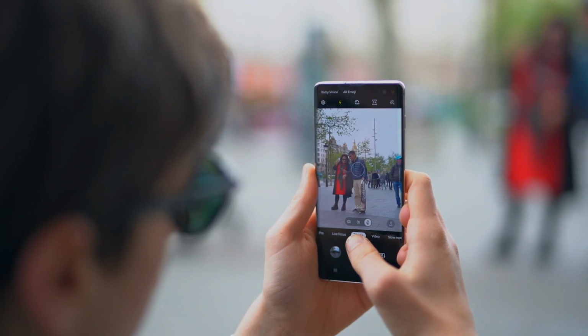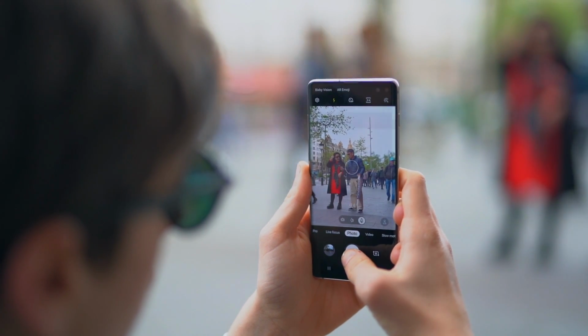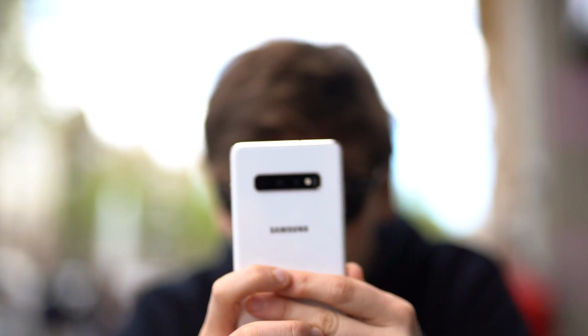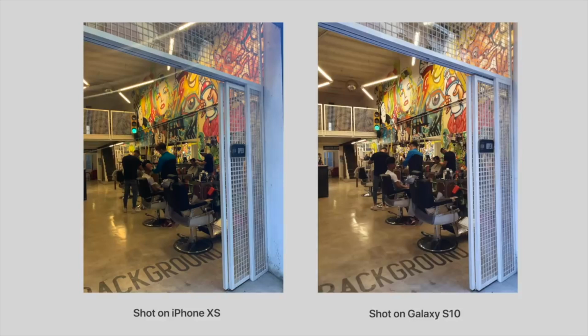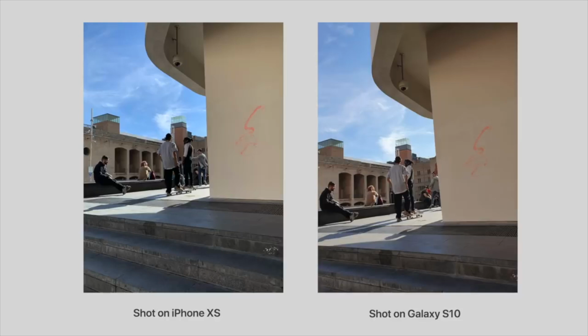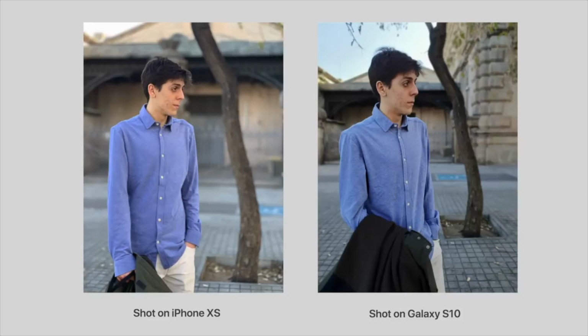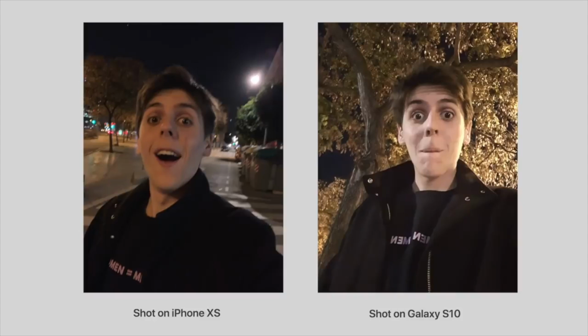Now let's talk about the camera on the S10. I actually compared the Samsung Galaxy S10 versus the iPhone XS in a camera test. Links are down below. Definitely check that video out. It turned out really good. They're actually pretty similar on most occasions, except the portrait mode, which is, in my opinion, way better on the iPhone. And then at night, the Samsung Galaxy S10 is so bad. It's got extra features, by the way, and I'll talk about them in just a second. But if I had to choose one camera, it would definitely be the iPhone.